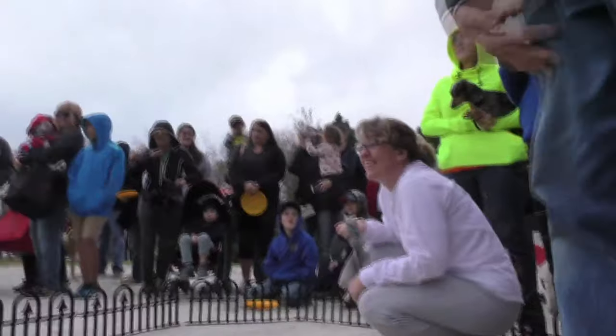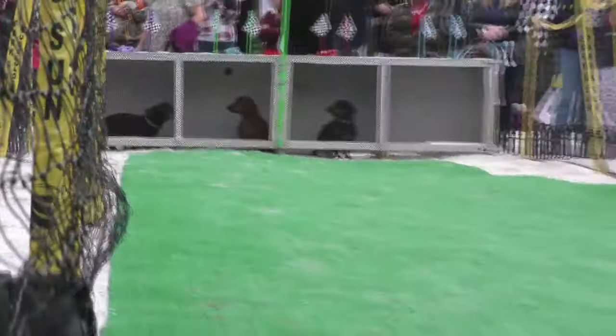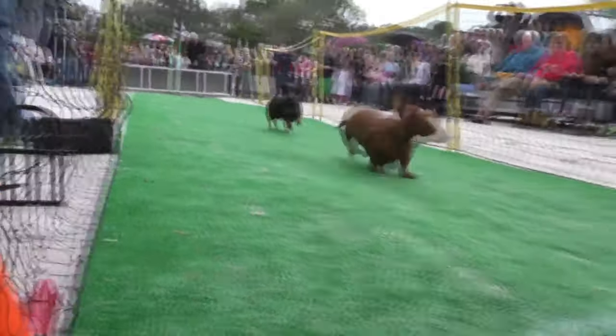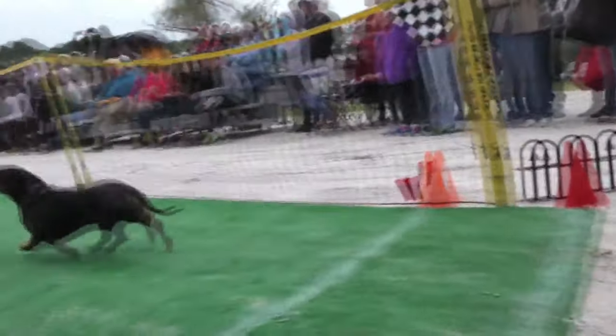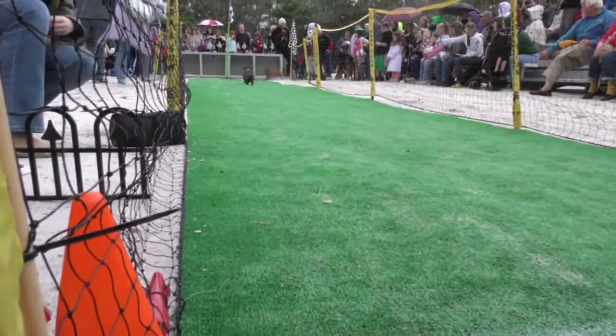It's a dachshund lover's dream. Dogs of all shapes and sizes and their owners mingling and socializing over their shared love of these amazing dogs. And then there's the race, with spectators cheering on their favorite competitor for a chance to go home with perhaps the best prize of all, bragging rights.